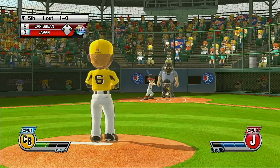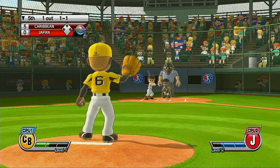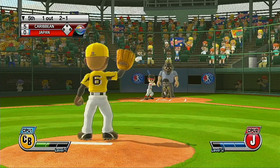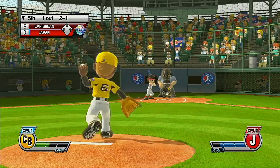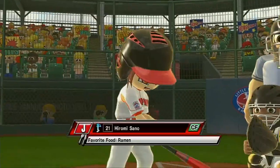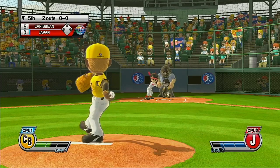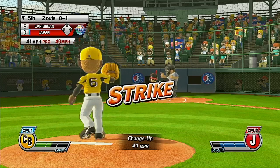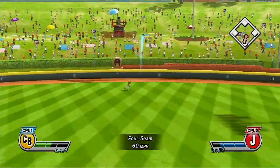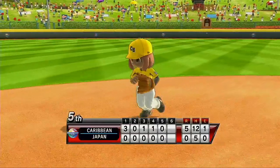Ball. Ball. We're just waiting for a good pitch here anytime now. That's a ball. Now batting, center fielder, number 21. This could be a marquee team. Out. No runs, no hits, no errors, and nobody left on to finish out the inning.